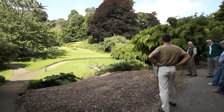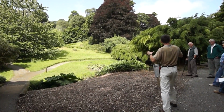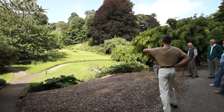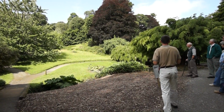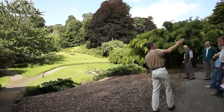And again we'll segregate them, we'll keep them separated with the barrier, just to stop them growing into each other. So they'll form these lovely stem interest in this particular area, because it is a good sunny spot. With the coloured stem bamboos, you really need a good bit of sunshine to get the colours coming through in the stems.